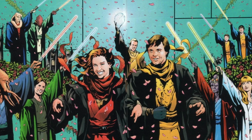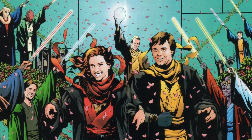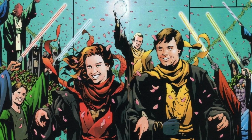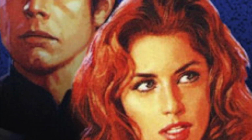Another difference between Luke and past Jedi is that Luke allowed and encouraged attachments, as he saw them as a strength, and that if a Jedi had someone to love, then he had someone and something to fight for. Luke would also, of course, eventually marry Mara Jade, who would also spend time at the Academy, and the two would have a son, Ben Skywalker.